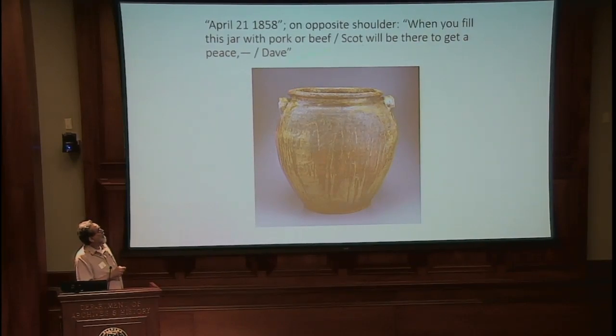Here's one of his poems. A literate, enslaved, African-American worker, but he wrote lots of poetry. Some of them have to do with the contents of the jar, some of them don't.